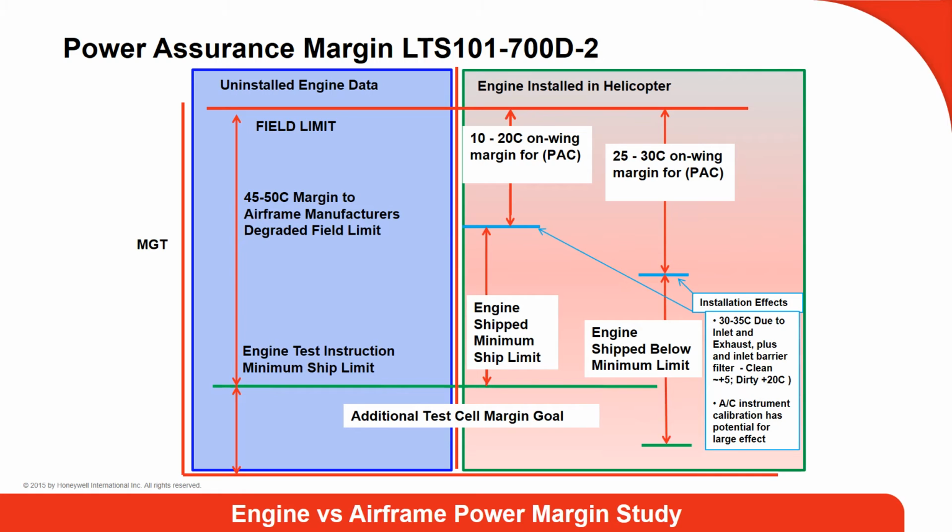Okay, so let's go to the installed engine performance in the helicopter, and we'll go a little bit further to the right on the chart to where we show additional test performance with that engine. So you'll see we put another green line in the chart. The more margin you have coming out of the test cell, the further it drops the installation effects line on the chart. So when we ship an engine that meets minimum spec, we believe that the operator will see about 10 to 20 degrees C power assurance check margin while the engine's installed. And then as we target below that minimum engine shipment performance, you'll see maybe 25 to 30 degrees margin or more.